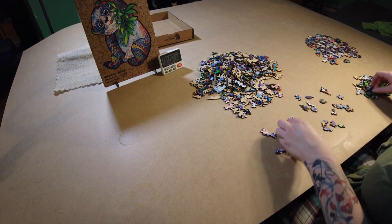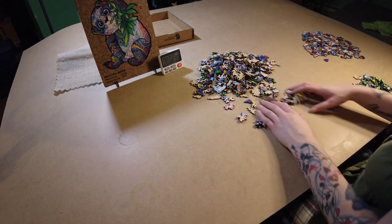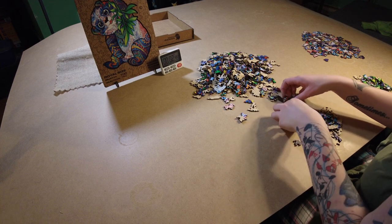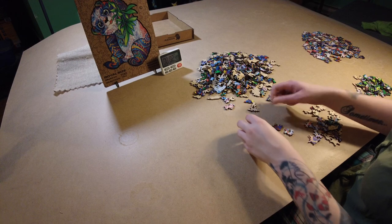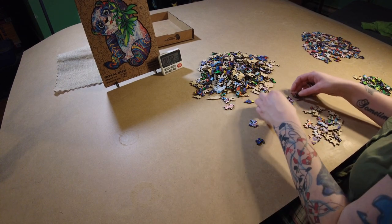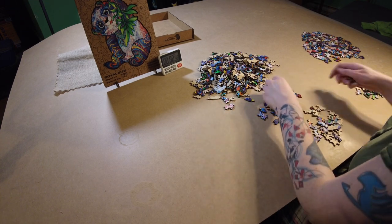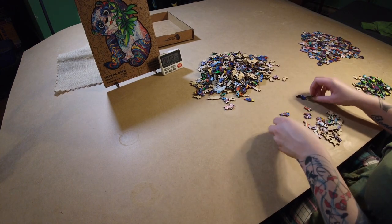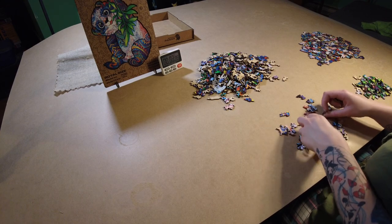The colors, otherwise, are super vibrant. This is popping so well. And again, I'm already noticing the difference between this puzzle and the Wooden City puzzle. Again, I'm not trying to hate on the Wooden City one, but the handling of these pieces is way better. Oh my gosh, I can actually flip them over and they're not fighting back. I did like the pattern background for the difficulty of the other one. I gotta say, that was a neat little thing. I really enjoyed that. I thought that was pretty cool.